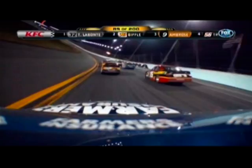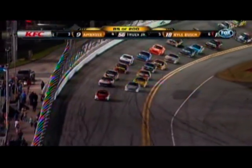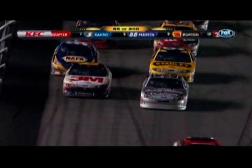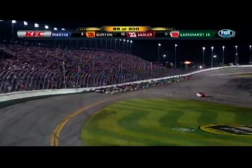For only the second time in 54 years, an import nameplate paces the field. Porsche in 1971, Toyota in 2012, and that Camry is about to make the sharp left turn. The silver car of Terry Labonte and the white and red machine of Greg Biffle are going to lead them down to the green flag. Get your hand on the volume knob because we're going to crank it up for you.